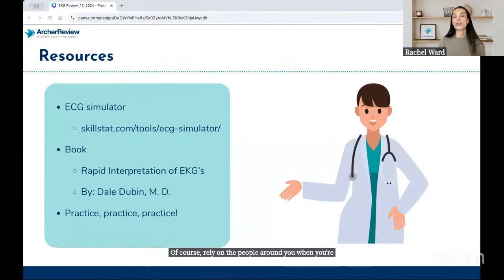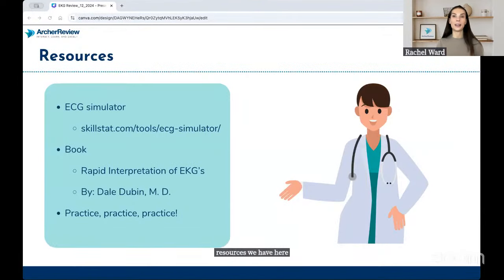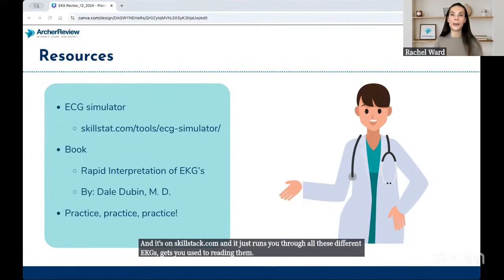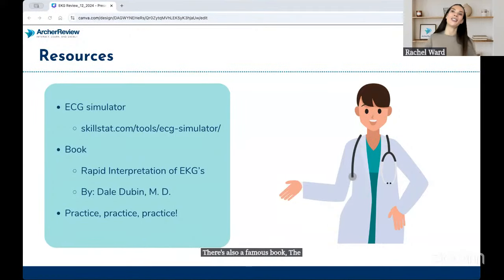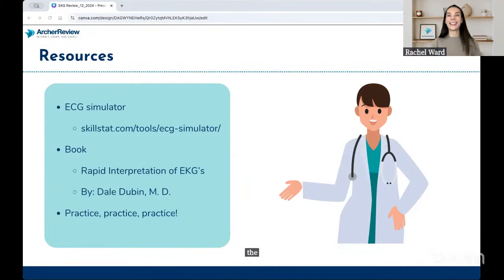There are also some great resources we have here. There's an ECG simulator. I happen to love this. It's on skillstat.com and it runs you through all these different EKGs, gets you used to reading them. There's also a famous book, Rapid Interpretation of EKGs by Dale Dubin. I do have that book. I think most schools require it. It's kind of like the founding book on how to read EKGs. It's very helpful. And of course, practice.